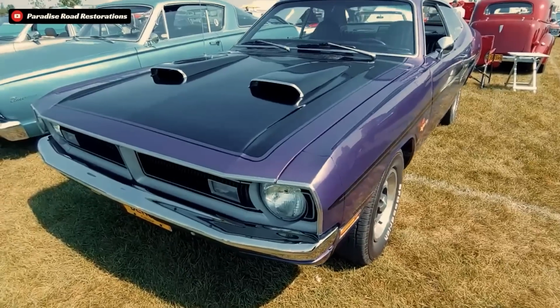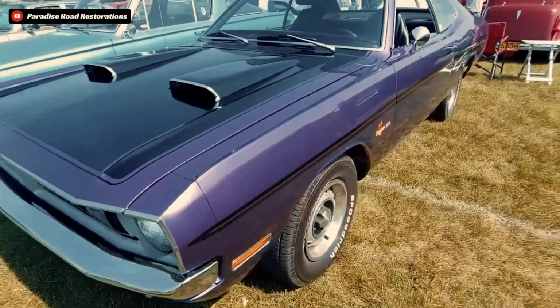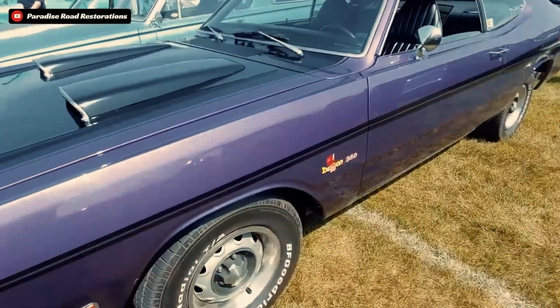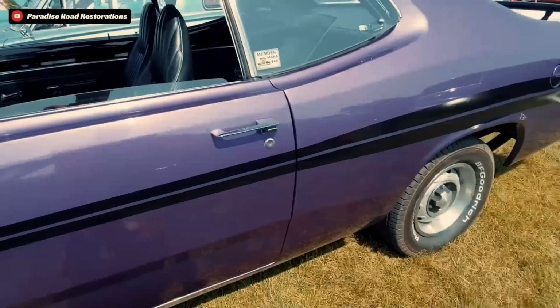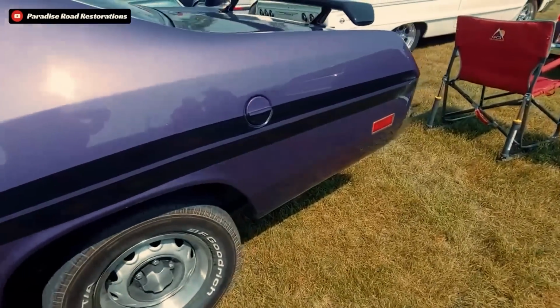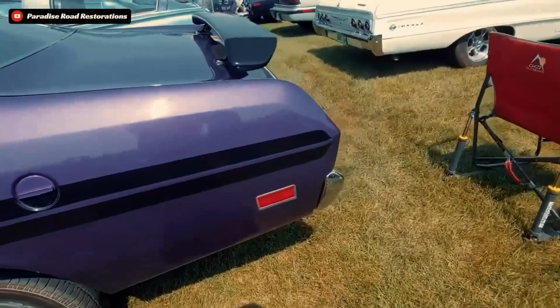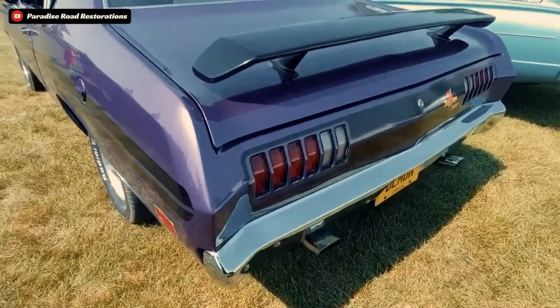And one could also choose to forego the performance options visually and try and stay under the radar with a bit more subdued Demon if that was more your style. The Demon 340s also came with their own decal set, which included side stripes, hood decals, and a tail panel decal to help accentuate some of the era's brightest color offerings from Dodge.